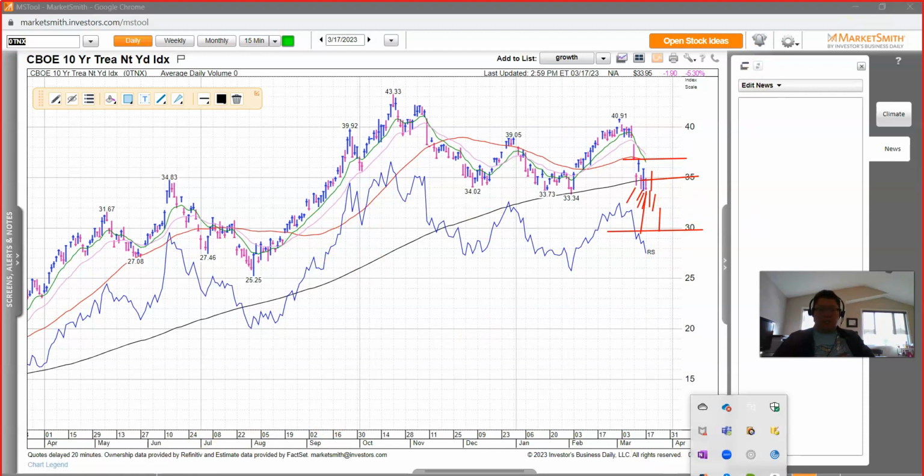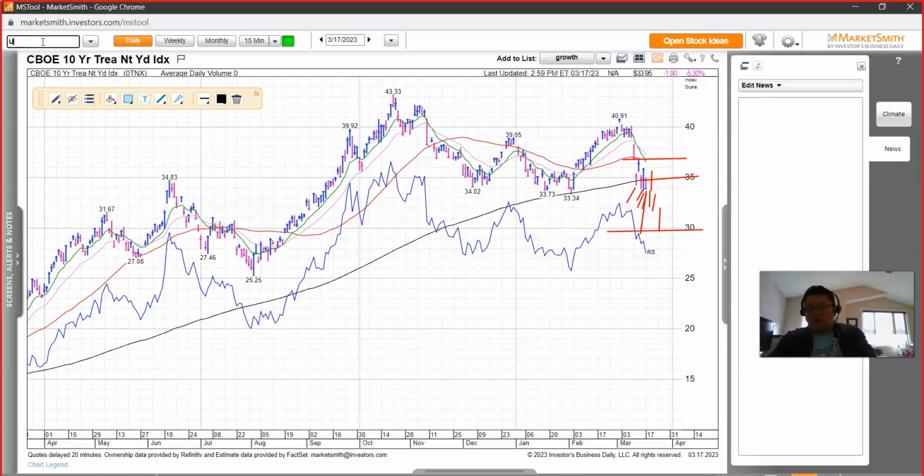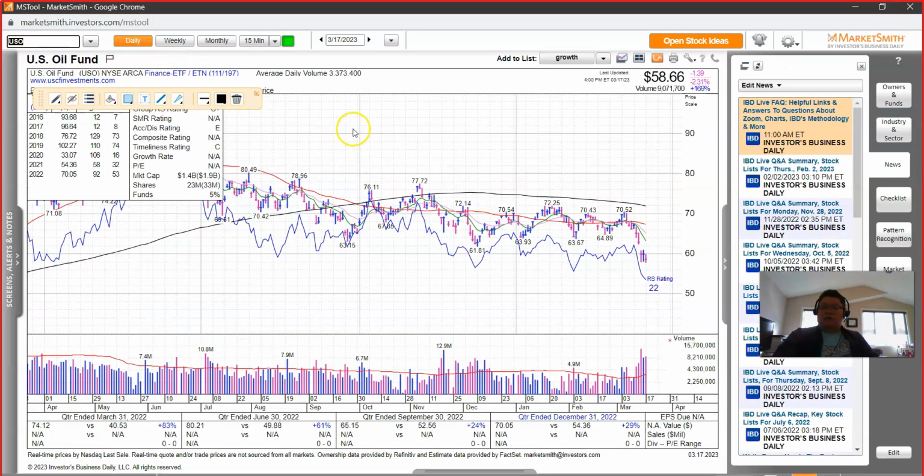So that's that. And then we have lots of recession signs, right? Oil crash, right? Steel dropping. I think copper also is dropping. Look at oil. It just broke this long-term support line at the bottom of the range. This is a really bad sign. I don't know how much lower it's going to go, but this is not looking good. It's a long-term support line, and they broke it. So that's not good. And obviously volume is super high, right?